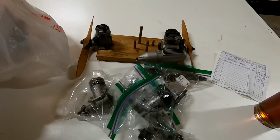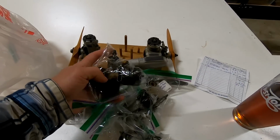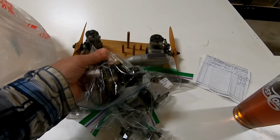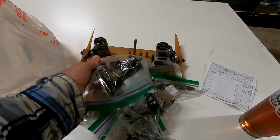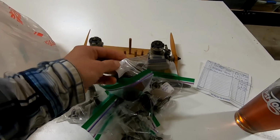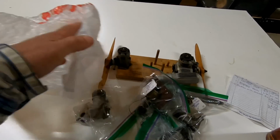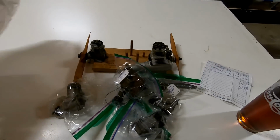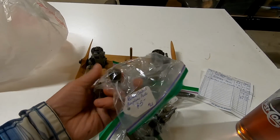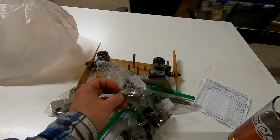I pulled out any that weren't seized up. If the engines are seized up where you can't spin them, don't buy them, because it means that there's no compression and who knows what's wrong with them. Again, there's some nice ones in here. So this one was $5. Little cleanup on these, they'll look like a million bucks compared to how they look right this minute. This is probably a thimble or something like that, $5. This one's probably worth 15 or so on its own.